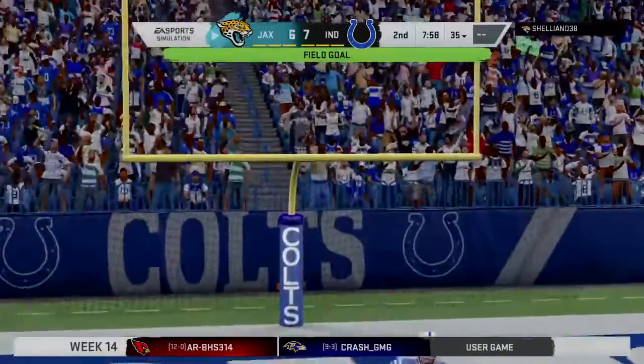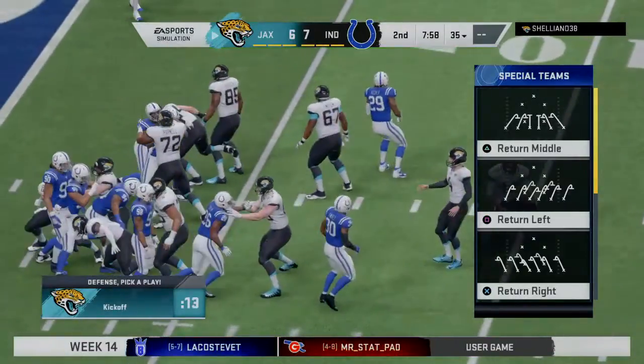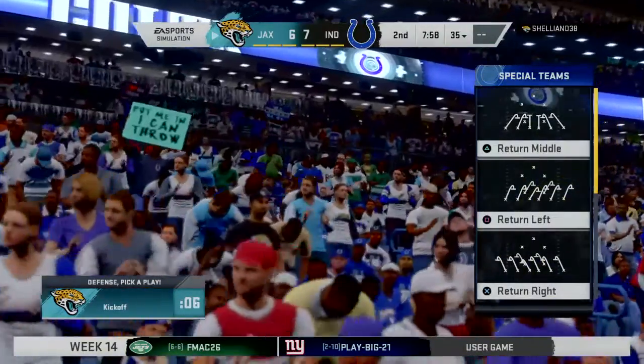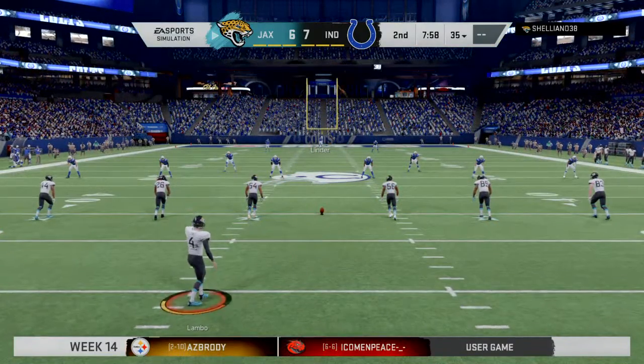And Lambeau will put this one through. And they'll get it back within a point at 7-6. No problems in the field goal department so far. He's 2 for 2. Pretty reliable here in this game, isn't he? And to me, that bodes well for them. If they need him late in the game, his confidence should be sky high.